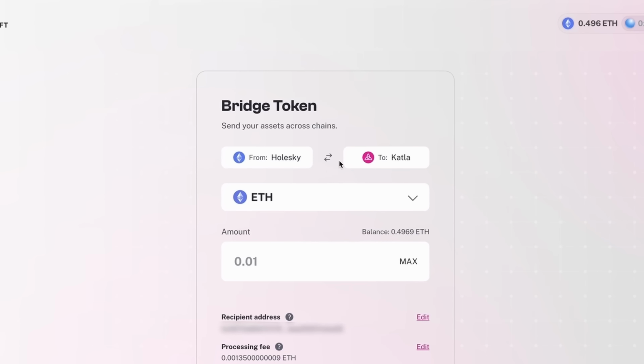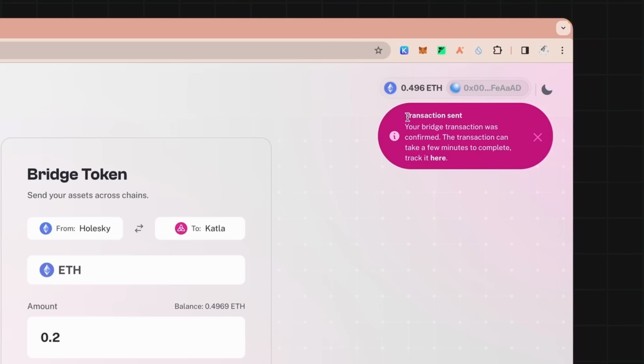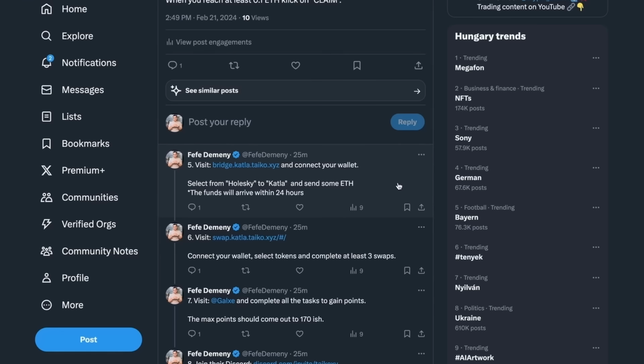We're gonna leave it at FWW to Fek. It's very important that you go from FWW to FWW. This is what you mined. So you're gonna say 0.2, and we're gonna do some bridging. We'll have to confirm. Your bridge transaction was confirmed. The transaction can take a few minutes to complete. Cool. So the next step will be to do some swapping.